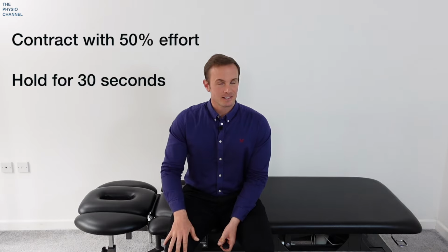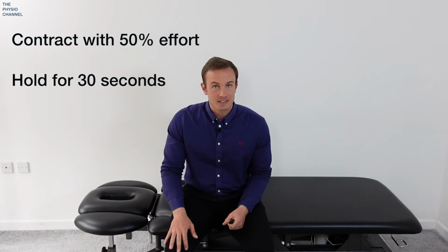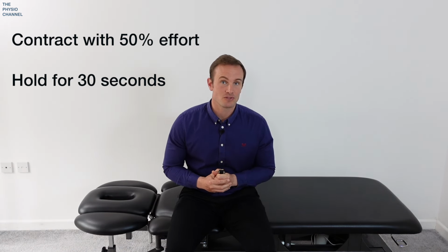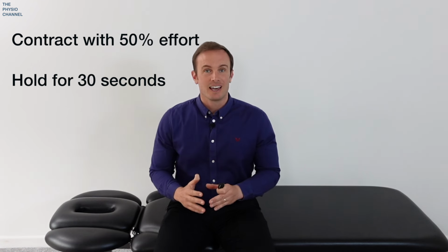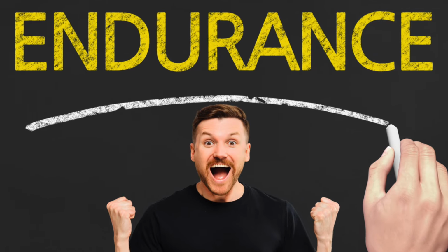Now for the next exercise, we're going to do the same thing, but we're only going to contract this time with 50% effort. So less intensity, less muscle contraction through the pelvic floor, but we're going to hold the contraction for longer. We're going to hold it for 30 seconds. So a lower level contraction for a longer duration helps you to build your endurance, and yes, it helps you to last longer. So let's begin the exercise.